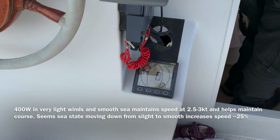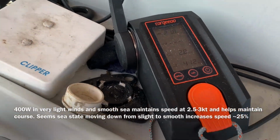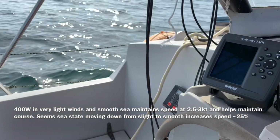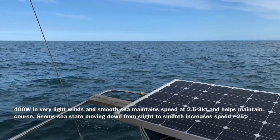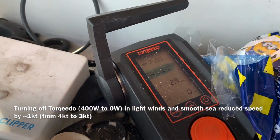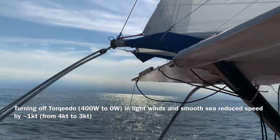The wind's dropped down very low now. It even says there's no wind at all. We've got 400 watts or so going in. We're still doing 2.8 knots. That's because the sea's a lot flatter now. And the wind's from behind us when it does blow. So we're still staying at nearly 3 knots. And time to let the batteries recharge now in the last of the afternoon sun.